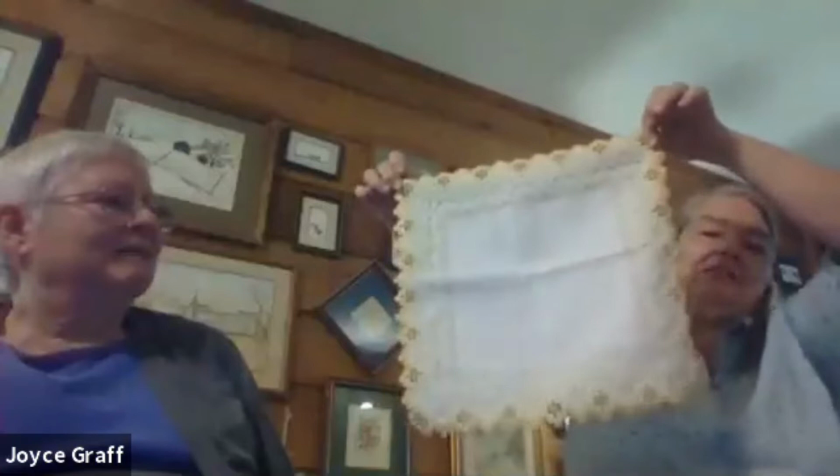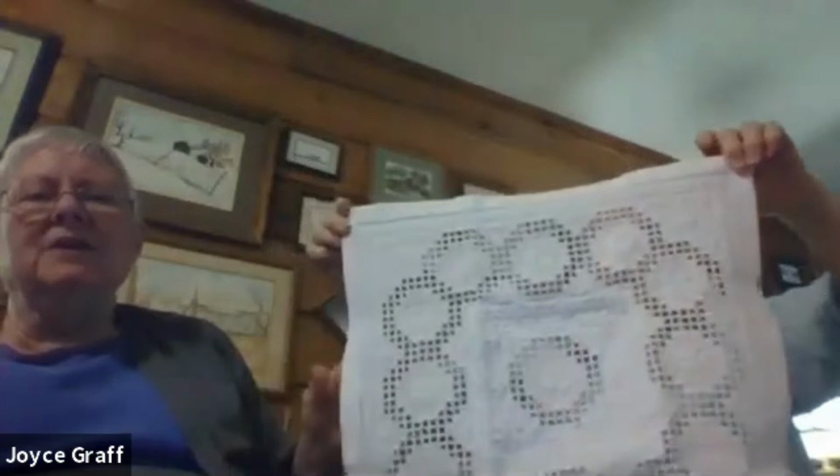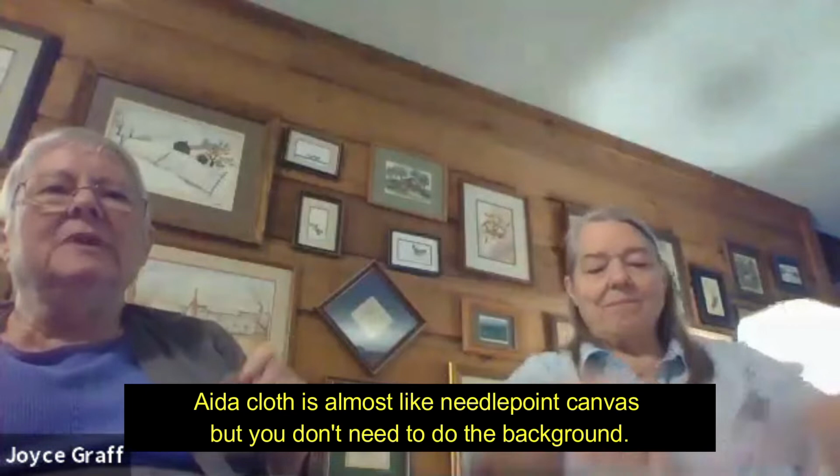Kind of like this one. I have to look at it and find the right side. This one has already been cut, so you can see the jagged edge. I can. Look. This is just a little square, like the middle of a table piece, just fun. And then I have a bunch of different ones that I've done. This one is big and open. Aida cloth is a linen that's woven very carefully so that it is perfectly square. It's almost like needlepoint canvas, but you don't have to do the background. Yeah.